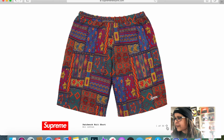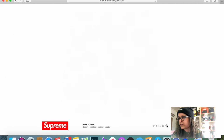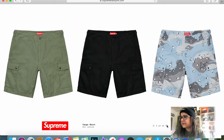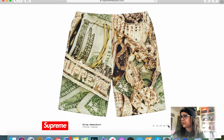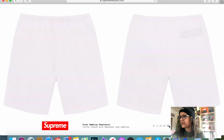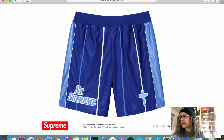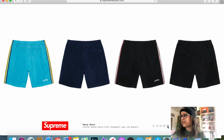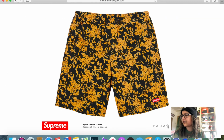Shorts. We have the patchwork. They're quite nice. Mary, not for me. I never buy shorts personally, but none of them are particularly offensive. It's just not something that I really look at, to be honest. Saint Supreme, okay. So I am probably just going to skip over this because, as I say, I don't really buy them.